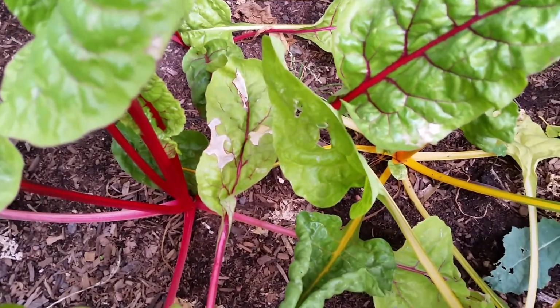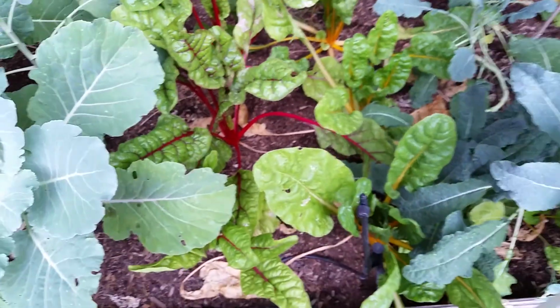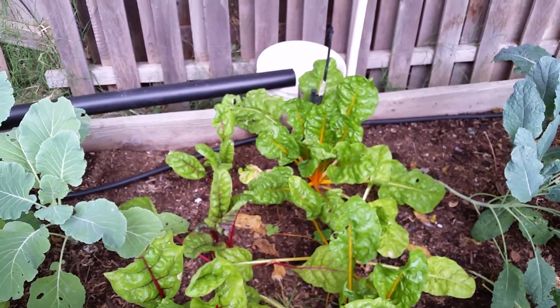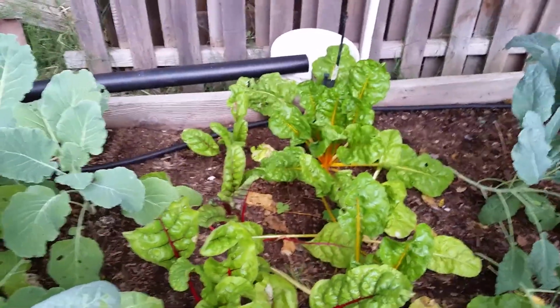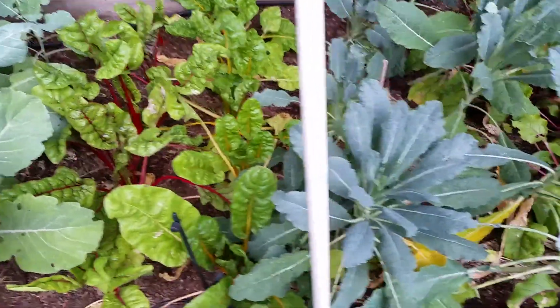Still have some of my issues with the leaf miners. But if I come out here at night and kind of squish the little guys inside the leaves, I can stop them pretty good. Once the leaves start going pretty good, they kind of grow faster than they can get eaten.